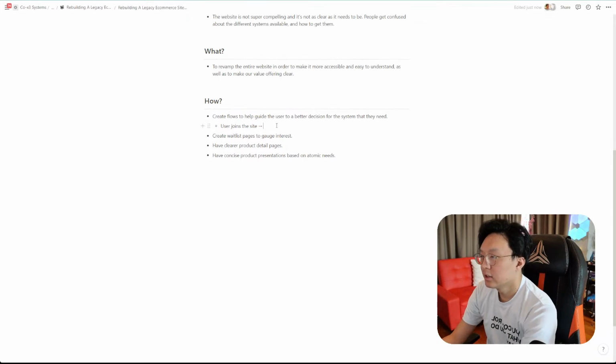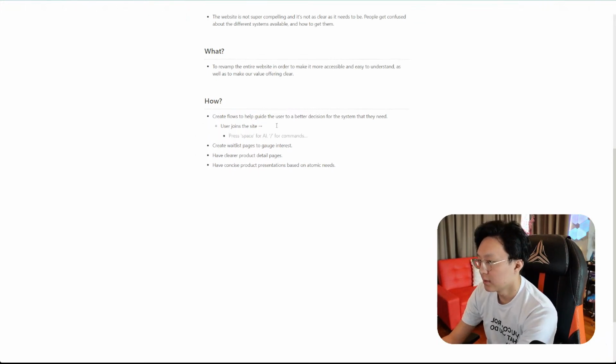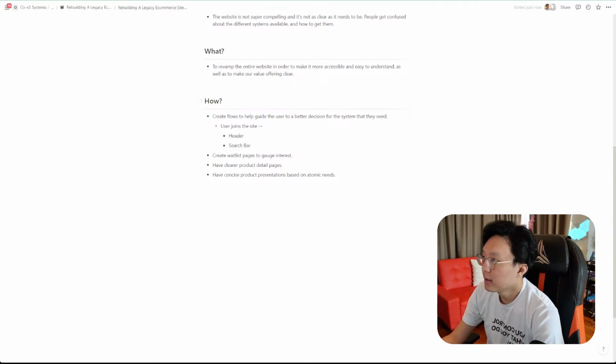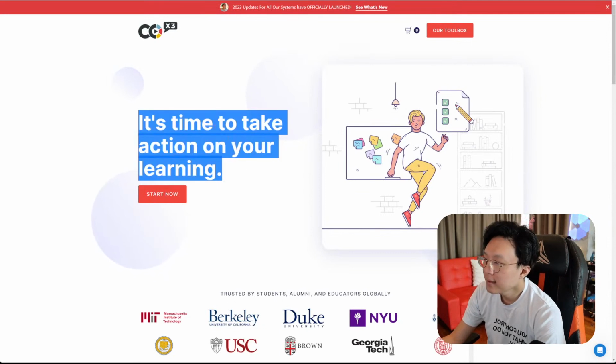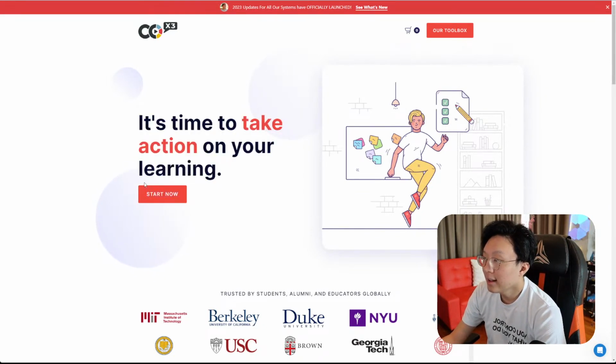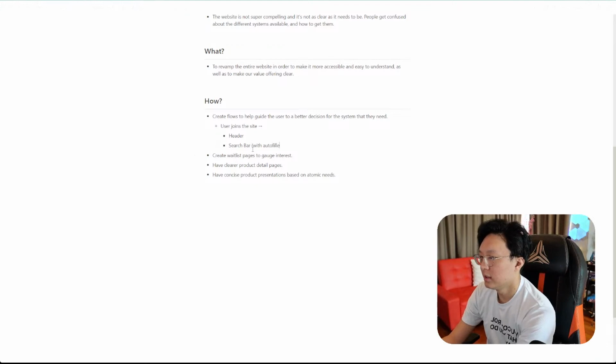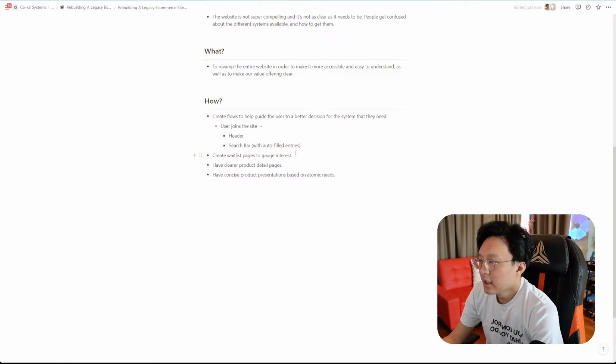So the user joins the site, and then we already have a few options. There'll be a cool header, and then we have a search bar. I don't think the header needs to change much, actually. I think the header is pretty good. We just need a search bar to say, hey, what are you searching for? Or at least we have some auto-filled stuff in there as well. That could be cool. So a search bar with auto-filled entries, ideally, potentially. We're still thinking about what will make sense.